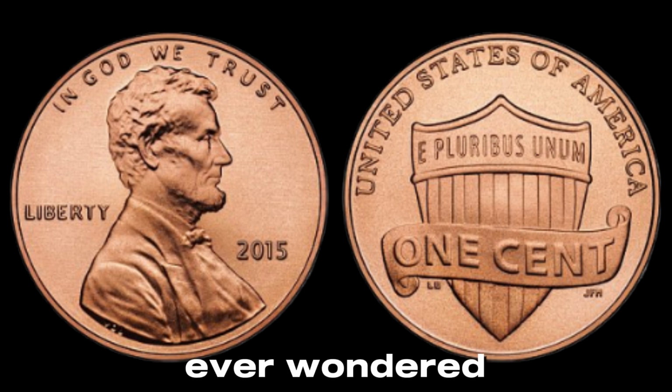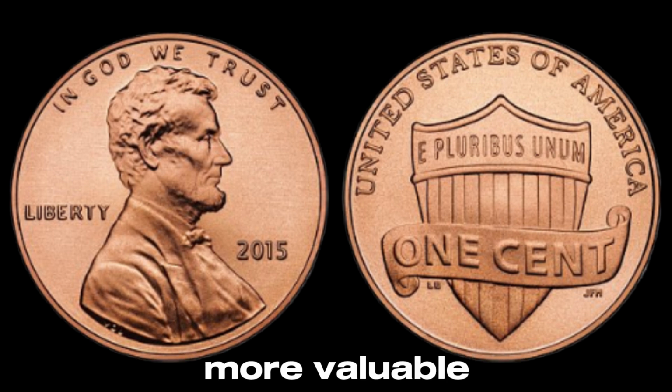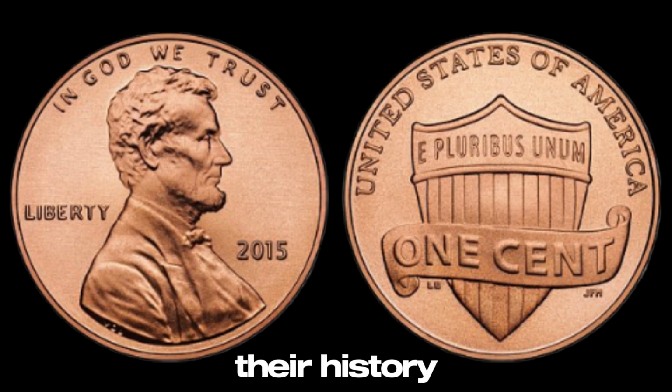So, if you've ever wondered why some pennies are so much more valuable than others, stick around, because we're about to dive deep into the fascinating world of rare coins, their history, and how you might have a goldmine right in your pocket. Now, let's start with the basics.